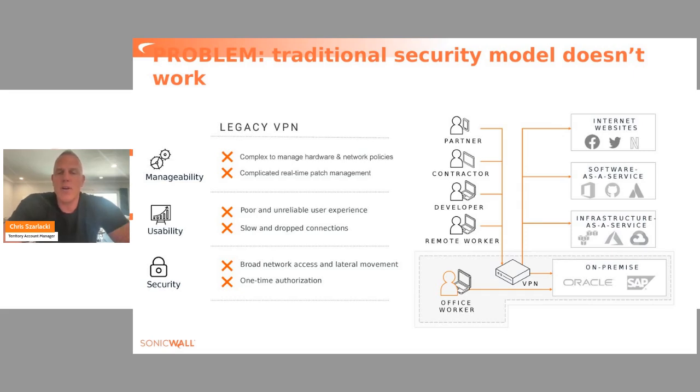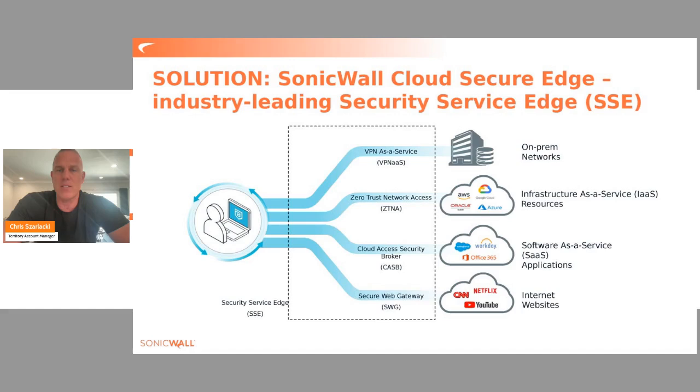How do we help them out? How do we continue to monitor that end user? Are they who they say they are? Do they have the latest security credentials up? Have they been compromised? Rather than once they get in, they're in for the rest of the day.